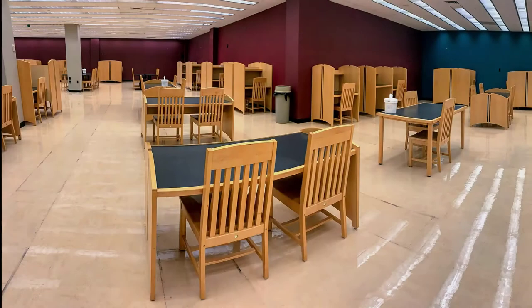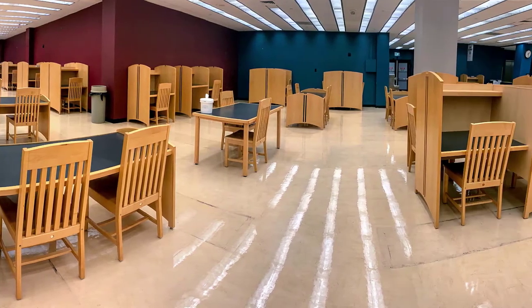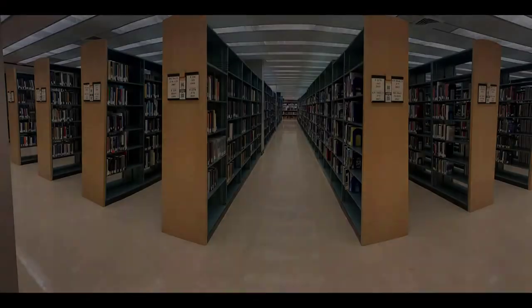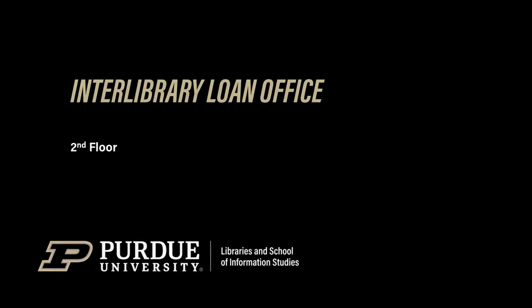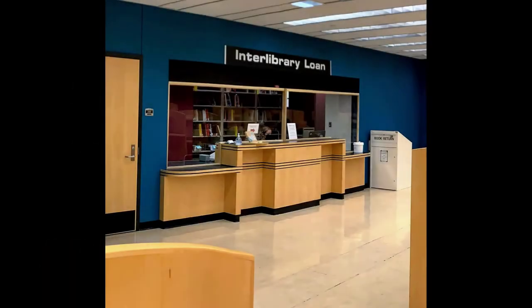Let's take the elevator to the second floor. The first thing you may notice about the second floor is the open study area to the right of you, and our collection of books to your left. Directly in front of you is the Interlibrary Loan Office. Interlibrary Loan is called ILL. ILL helps obtain research materials not owned by the Purdue University Libraries. This service is free of charge for Purdue faculty and staff and currently enrolled students.